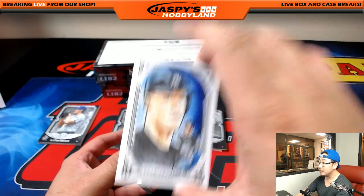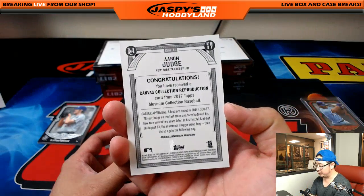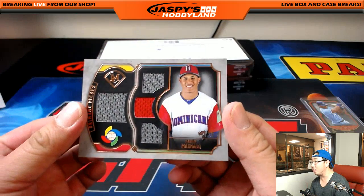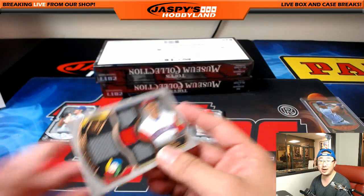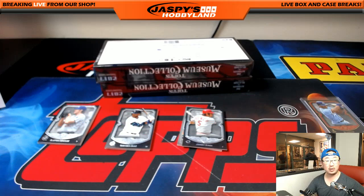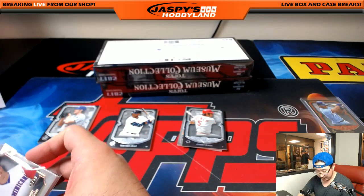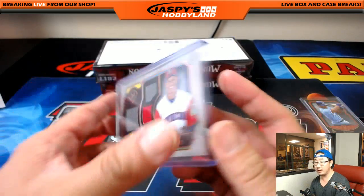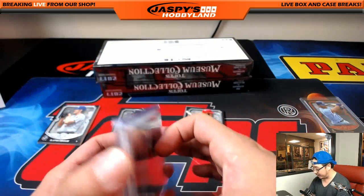Thanks, man. We got another reproduction right here. Aaron Judge and Manny Machado, Orioles, 44 out of 50. Two-color quad relic, World Baseball Classic. Nice. There you go. Nice one for the Orioles. That goes to Michael Van Wy.